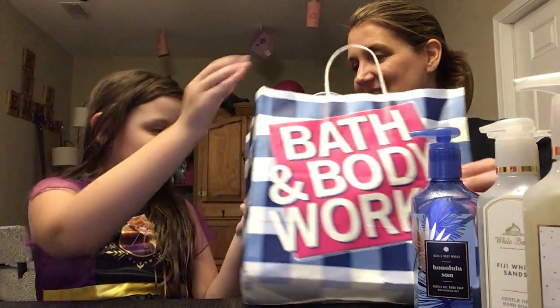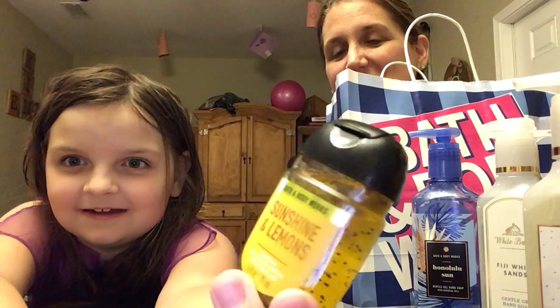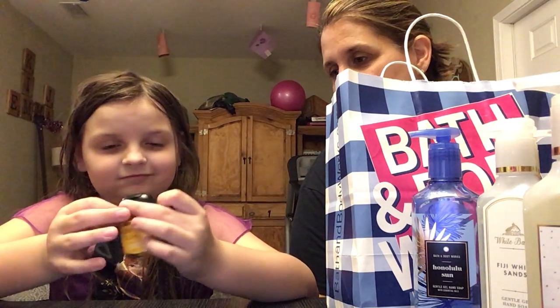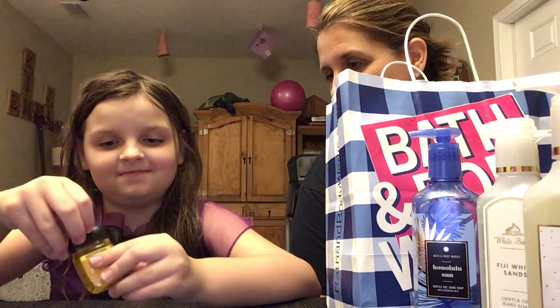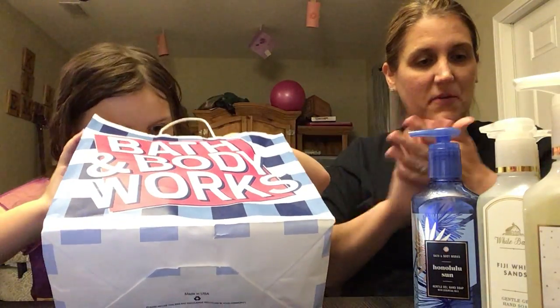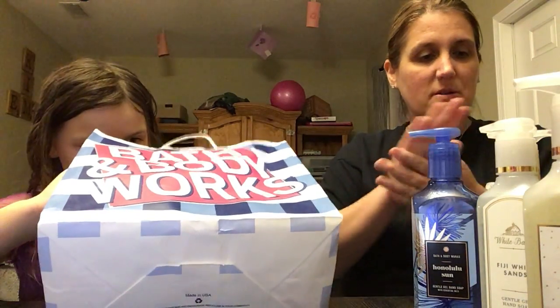Okay. So this one is Sunshine and Lemons. Ooh, Sunshine and Lemons. Good. And this is hand sanitizer. Can never have enough hand sanitizers. Never. What's that one smell like? I can smell this. Let's see. It smells clean though. I agree though. That one's kind of strong. I don't know. It smells okay. When it goes on, it smells okay.